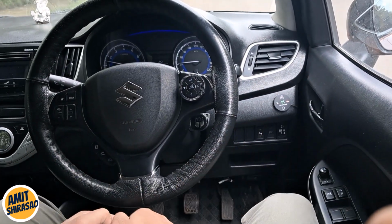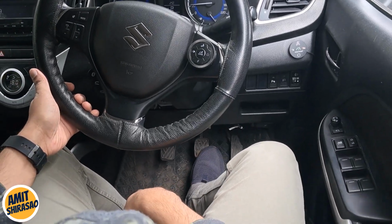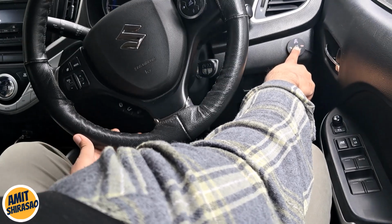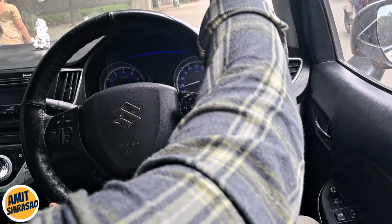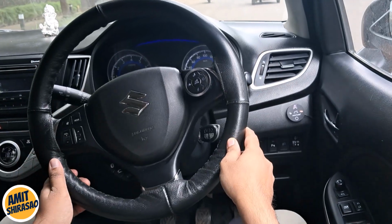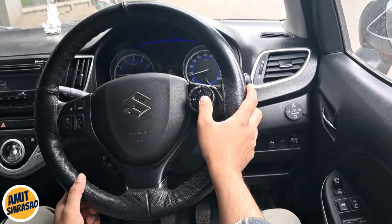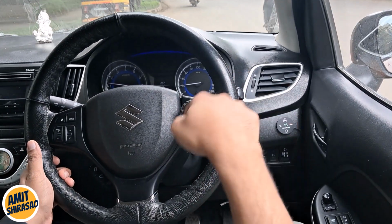I'm just pressing the brake. Look at the pedals. Now I'm just pressing the brake. As soon as I press the brake, this light stops glowing. That means cruise control is disengaged, and now the car is reducing in speed. Okay, so this is what it is. Now I'm increasing the speed back. Now let me engage it at 20 kilometers per hour. Engaged. Now let me disengage it using the button.